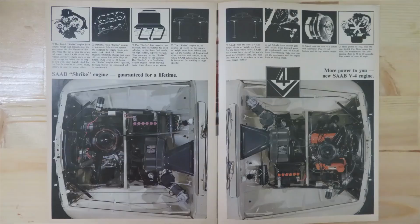Now we can see those two models side by side. There's two different engine choices. On the left, we've got that two-stroke three-cylinder 841cc engine, what they refer to as the Shrike engine, guaranteed for a lifetime, it says. And on the right, this is the Saab V4 engine, a Ford Taunus engine. The two-stroke was actually offered till 68, so this is kind of like the last year it was really offered before the Saab V4 took over proper.